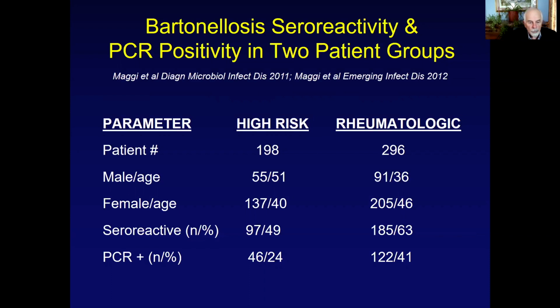we ended up with 49% seroreactivity. Bob ended up with 63% seroreactivity using exactly the same antigen slides, and again, greater than 1 to 64 to any of the 5 organisms that we titer against. And if we look down here at the PCR results using the BAPGM enrichment platform done by the same investigator, Dr. Ricardo Maggi, in the same laboratory, which happens to be a biosafety level 3 laboratory, Ricardo actually got a higher prevalence of DNA in patients with rheumatologic disease.